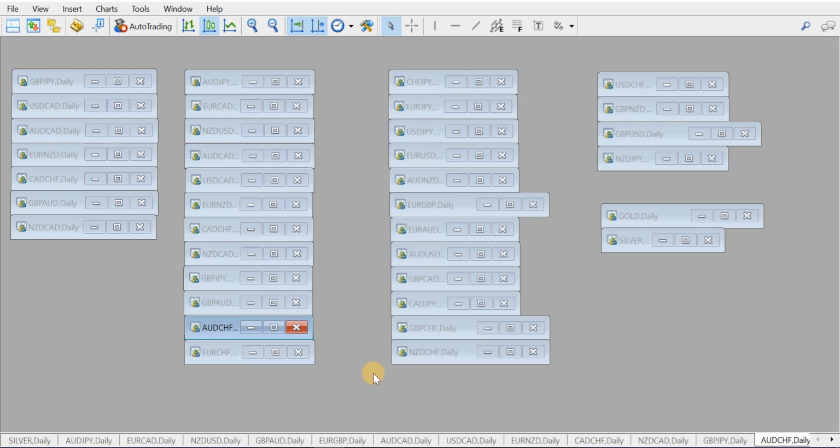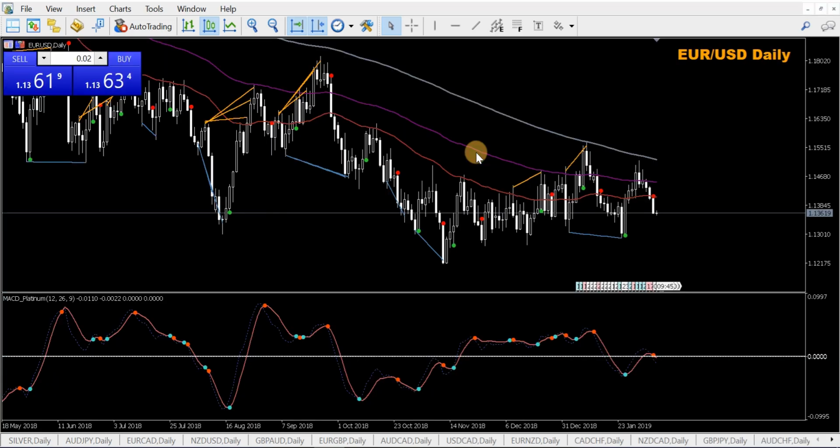Euro USD. Where would that be? Where is that? My least favourite pair. There it is. Now, this is not a valid signal in my books. There was a sell signal, but for a couple of reasons: the MACD Platinum is just above the zero level, it's not pretty, and there's no divergence to support it. It has just touched the 240 LMA and come down.